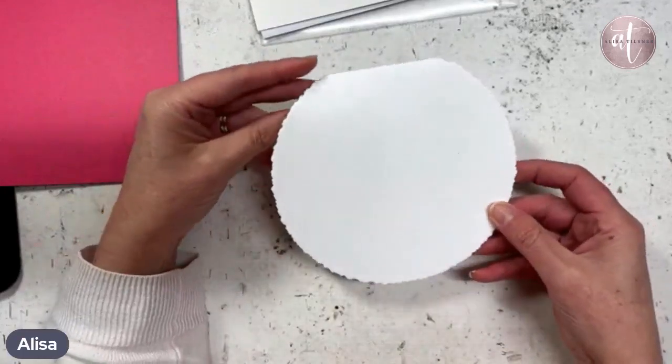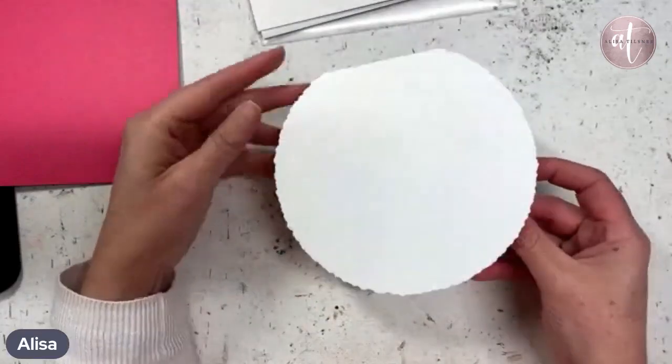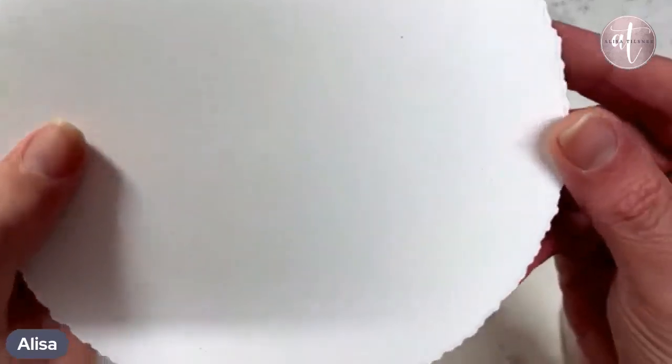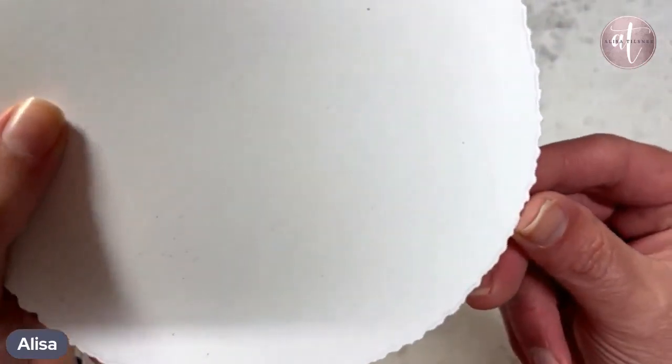Of course, you're going to need to either make your own envelope or use a bigger sized envelope. But that is, we can do circle cards again. And check out that edge around the outside. It is really cool. Love it.